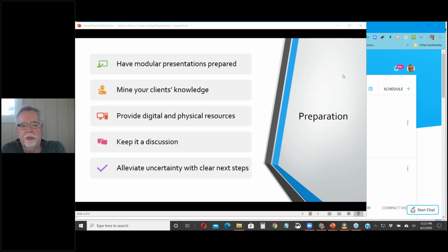Digital and physical resources, most of it is digital. There's a possibility to mail them something in advance if you want to do that. I actually just email because I'm cheap and lazy.